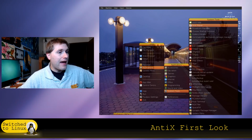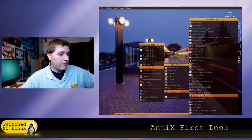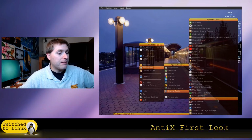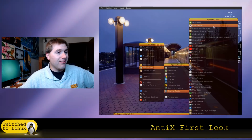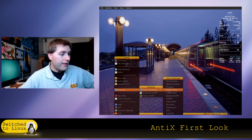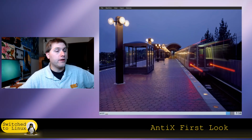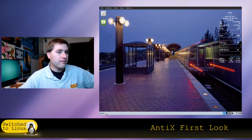There is an ad blocker that is built in and I believe already configured. Here's an NVIDIA driver installer if that would apply to you. We have Synaptic Package Manager here already installed. So there is just a lot of things in here. Overall, I really like this system in that it has a whole lot of nice features to it. It is very robust. Yeah, this one here is nice.